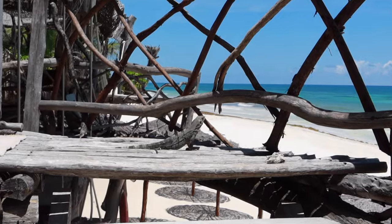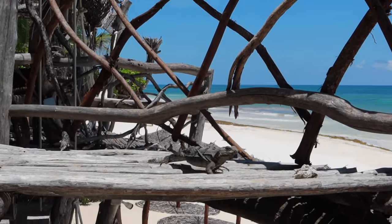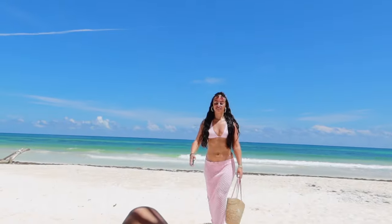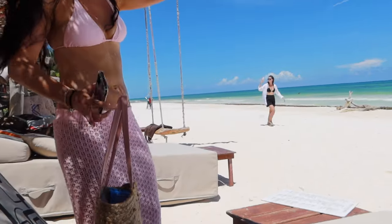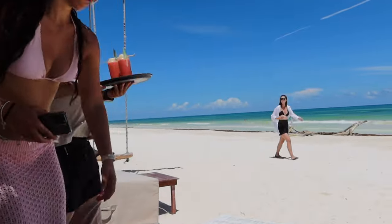This just jumped down, scared the life out of me. I thought it was going to come and attack me. Yes, it is coming. Emily's fed up with the photos. That was how you felt about the photos. Oh, they look good. They look very nice.